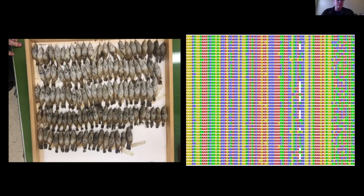Looking at these things, you might think this work seems very detached from the real world. But seen in the right light, they point directly at the urgent need for conservation, concern, and action.